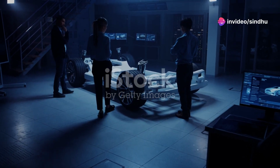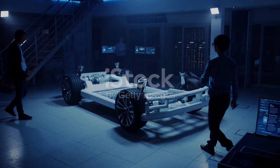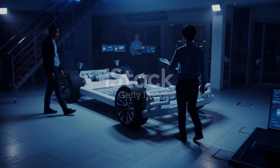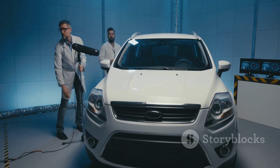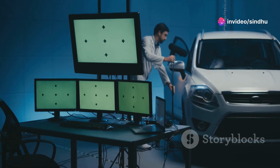Chapter 4, Continuous Testing. We're constantly testing everything. See, in traditional car manufacturing, testing usually happens at the very end. But with Agile, we integrate testing throughout the entire development process. This is called continuous testing.